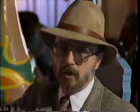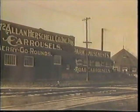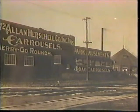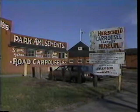The original roundhouse we purchased in 1983 and put the carousel in it and started restoring it. This building was originally built as a construction and lumber yard. Alan Herschel bought the complex in 1915 and moved in, and his first carousels were produced here in 1916. This is an early model of that year.